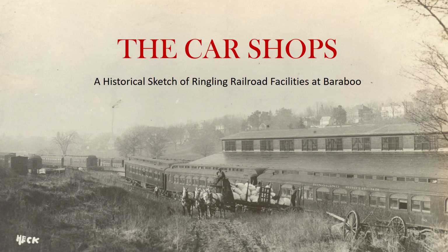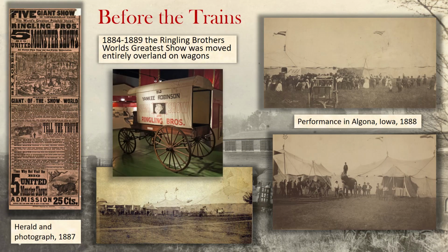To start with, though, let's very briefly talk about the beginning of the Ringling show. The Ringlings get started in 1884. Five brothers band together and decide that they're not going to follow their father into his business of making horse harnesses. They're going to go into that exciting business of the circus. In the early 1880s, the circus was at its peak. This was the golden age of the American circus.